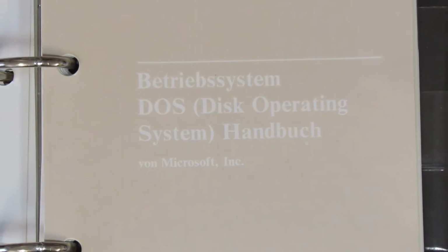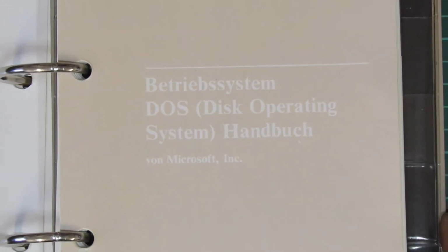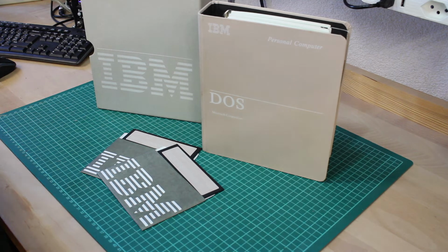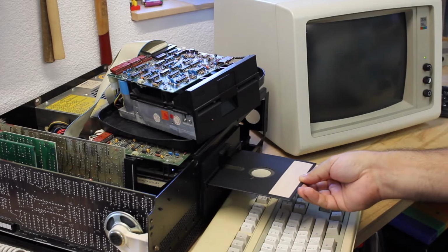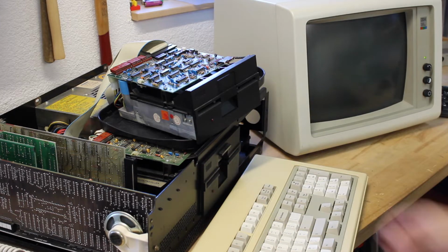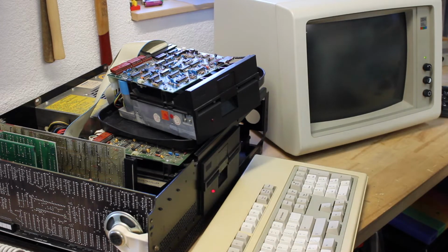The front page of the user's guide refers to Microsoft Incorporated, whereas on the front cover of the binder it's being called Microsoft Corporation. Anyhow, this is signs of past times when there was close collaboration between both Big Blue and Microsoft. But for now, I'm really curious if these floppies will still work.